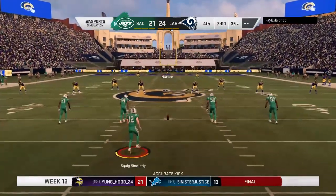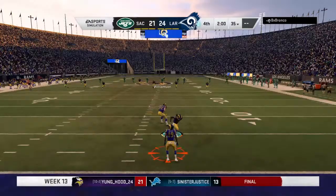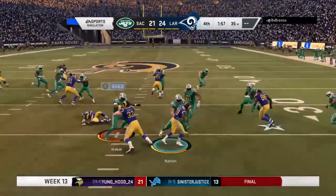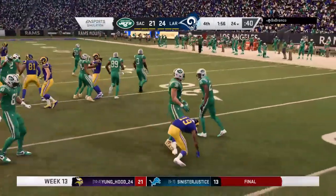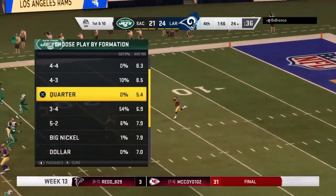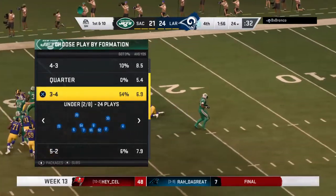So just a 3-point game now as they send this one away. This fielded at the 2. And he'll be brought down at the 23, make it the 24-yard line. The Rams take over 1st and 10 at their own 24-yard line.